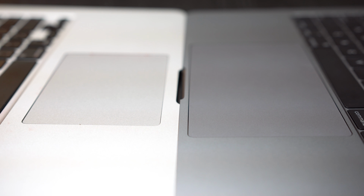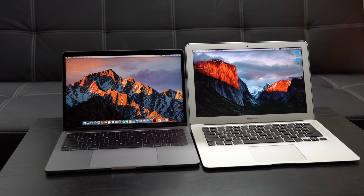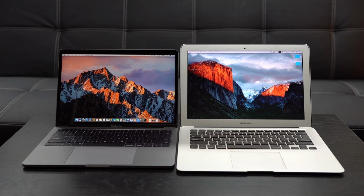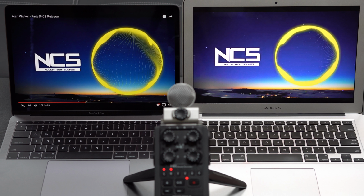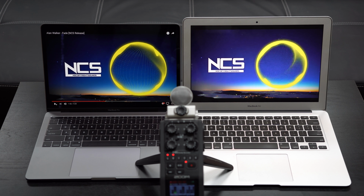It's also much larger than the Airs, which is great if you like to use gestures. Even though the 13-inch MacBook Pro is smaller in dimensions, the updated speakers are a huge improvement and are likely better than any 13-inch laptop on the market. It's both louder with better low and high frequencies as well.